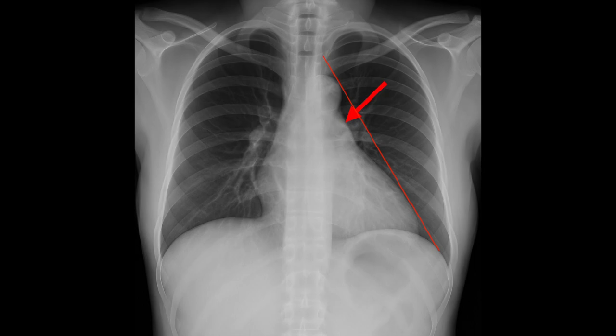In summary, when assessing the main pulmonary artery on a chest X-ray, remember to use the red line drawn from the aortic knob to the left heart border as your reference. A normal pulmonary artery should lie just medial to this line, typically within 1.5 centimeters. Recognizing this key landmark can help you quickly identify abnormalities and improve diagnostic confidence.